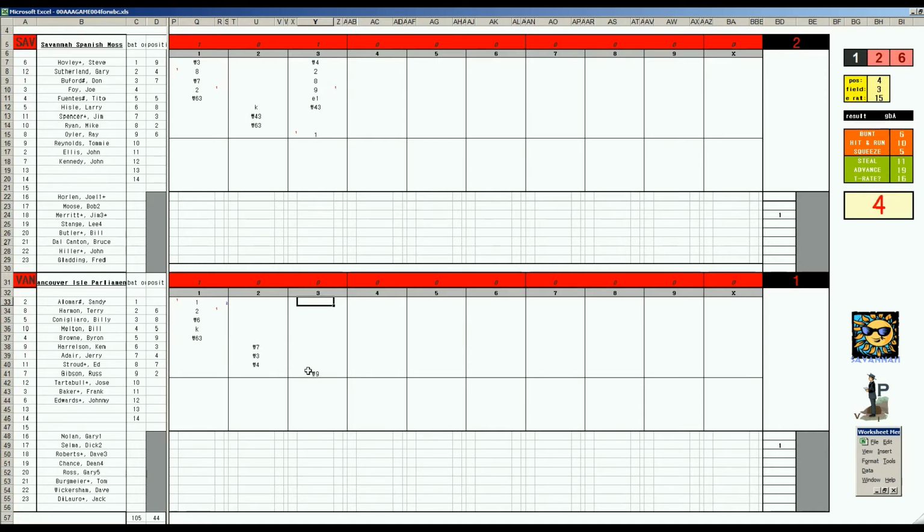Sandy Alomar, 1-8. Double 1 of 16's a double. Terry Harmon, 64 Ks, and with 2 outs, Billy Canigliaro, 411, left X. This is Buford in left is the 3, he makes the catch.